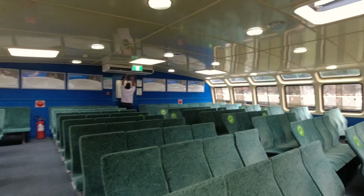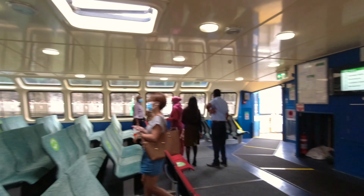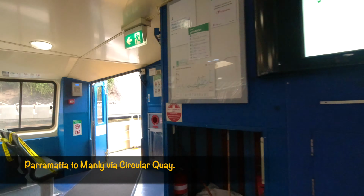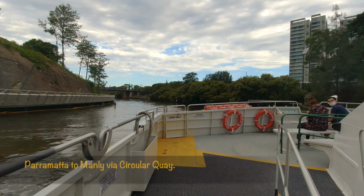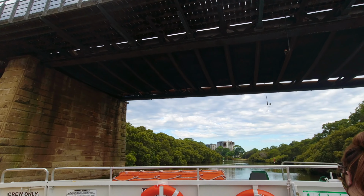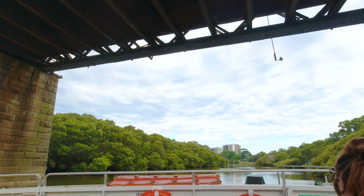Ferries run from Circular Quay at frequent intervals. I am taking the ferry from Parramatta to Circular Quay, which will take about 1.5 hours. Then I will hop on another ferry which will drop me off at Manly in 20 minutes.